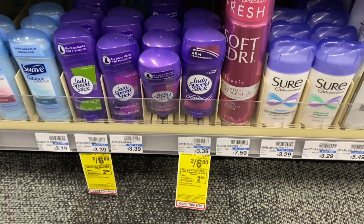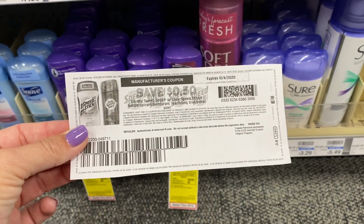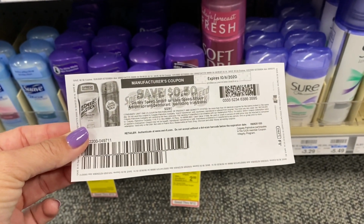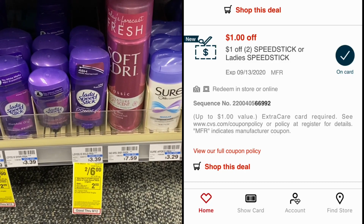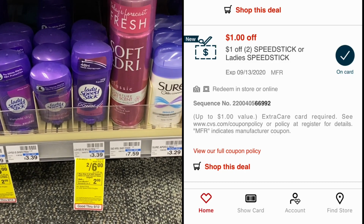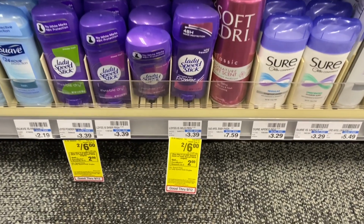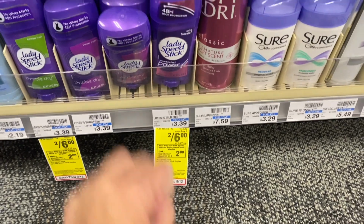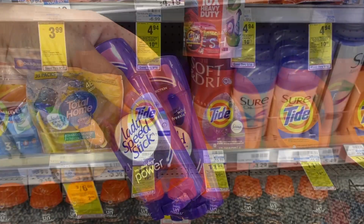If you go to speedstick.com, it is linked in the printable breakdown. You can print this 50 cent coupon. So we are gonna use two of these. Then I have this $1 off 2 Speed Stick deodorant CRT that I got today. That'll take off $2. We'll pay $4 out of pocket, get back a $2 Extra Buck, making our final cost for both of these just $1 each.